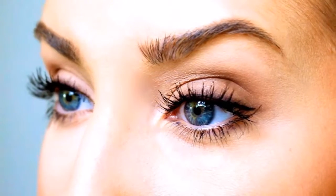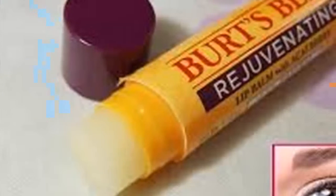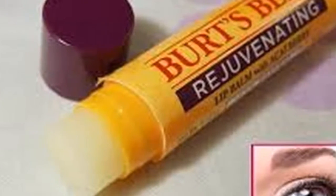My sister works in a beauty salon and revealed this secret to me. Long, bushy eyelashes are the desire of many men and women.